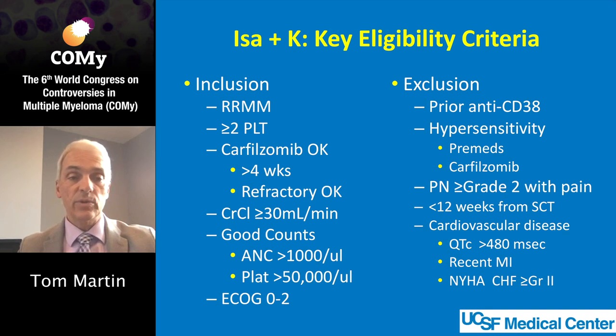The key eligibility, these are relapsed and refractory myeloma patients, 2 prior lines of therapy. Prior carfilzomib was okay, and they could even be refractory to carfilzomib. They had to have reasonable kidney function, creatinine clearance greater than 30 mL per minute, good counts, and good performance status. They could not have any recent cardiovascular disease like recent MI or any congestive heart failure. And they had to be more than 12 weeks from stem cell transplant.